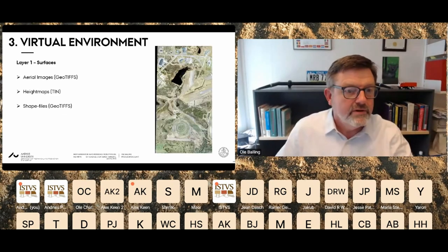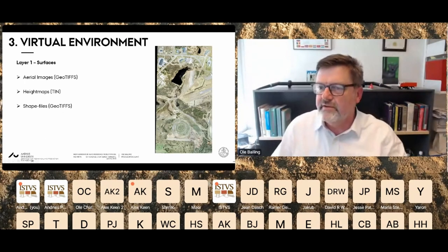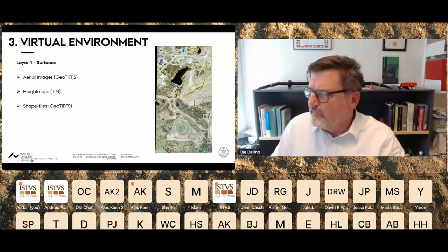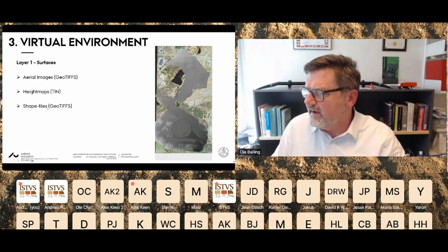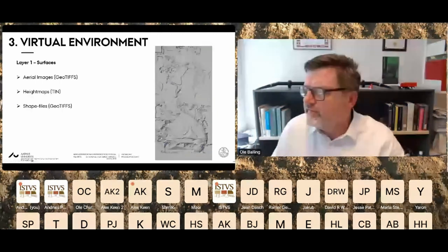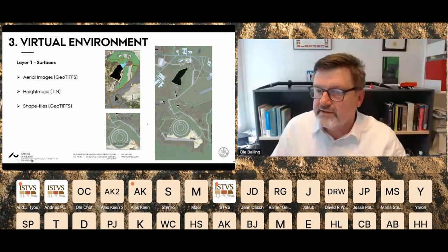So layer one, we started with geotiffs, and I don't know if you can look at the map over here. As I flip through, I believe they should change with the virtual environment. So we had some aerial images. Then we had some height maps, which was a triangular irregular network. And then we had some shape files, which were added on top of this, that said something about where certain buildings are located, where the road network is, and where the soft soil pit is, and other things in there.